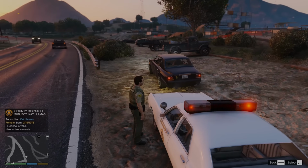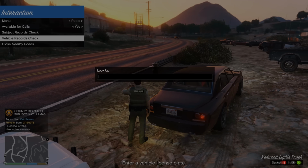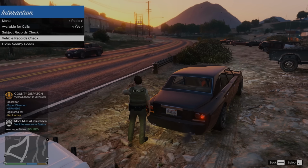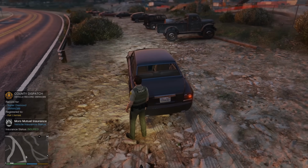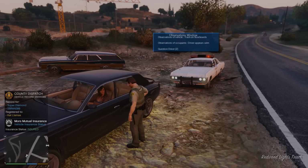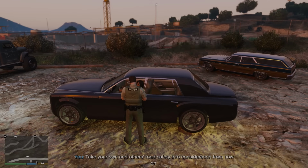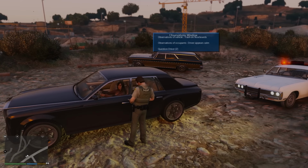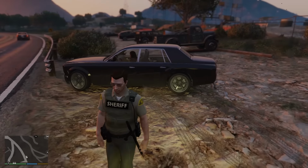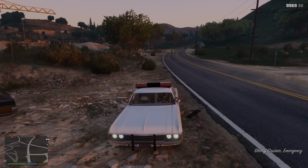License is valid, no active warrants. Let's make sure that the plate is all good. I'm just going to give her a ticket for following too closely, if everything else checks out. Yeah, insurance, everything checks out. So we're just going to give her a ticket for following too closely, and I'm going to do a $200 fine. Aggressive driving in this situation, I guess I would say. But everything else checked out with the vehicle, so let her go. She's going to drive right into the guardrail. There it is. All right. Perfect traffic stop, right? All right, let's get back out there.